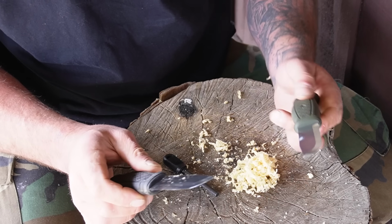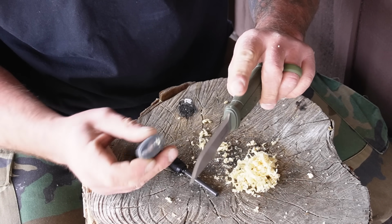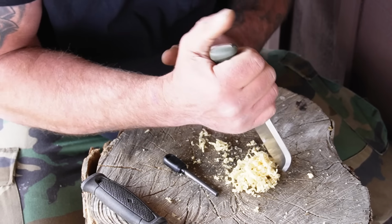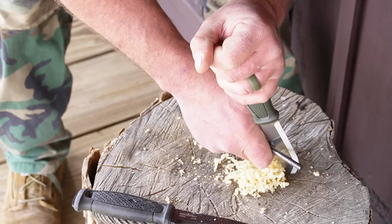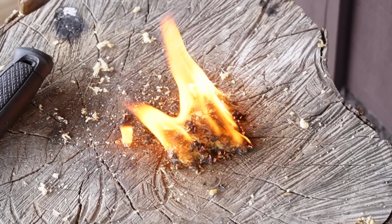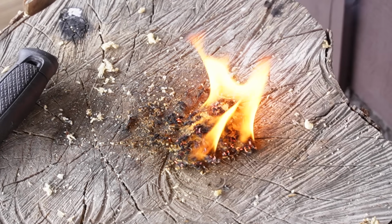Since the carbon steel and the stainless are made exactly the same, meaning they have the same 90-degree spine on the back, we'll go ahead and use the stainless and the ferro rod. Definitely digging this color. I like it. And like I already mentioned, they have a red one as well.